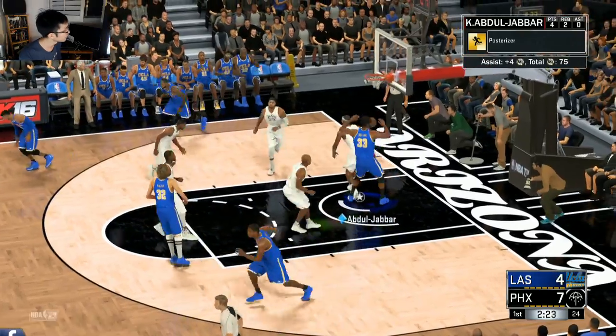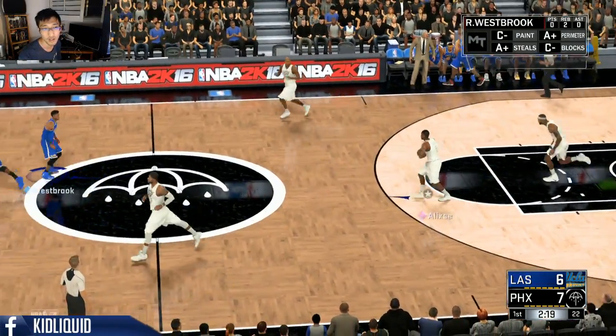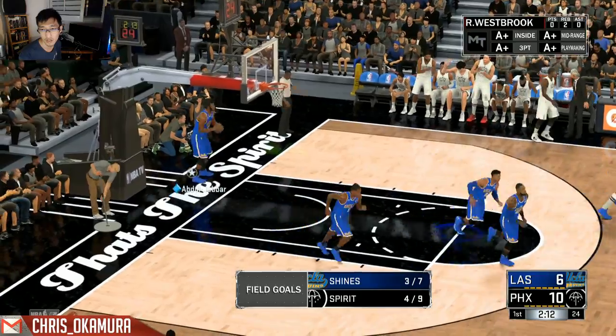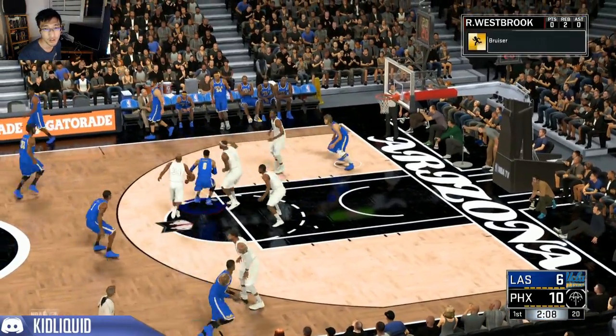McGrady passes to Abdul-Jabbar. And the dunk by Abdul-Jabbar. He always knows where his teammate's going to be, and Kevin, that will let him put the ball where he wants it, right waiting for him. That was a smart pass by Wade that time.